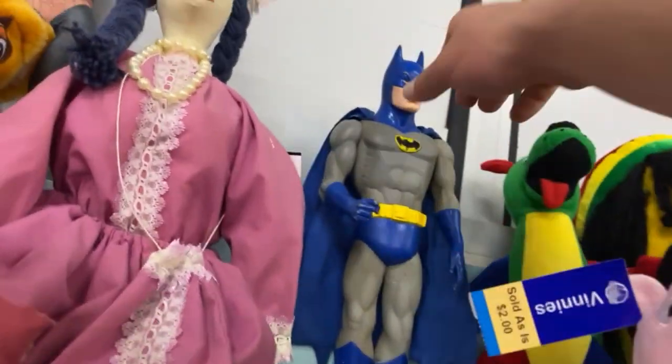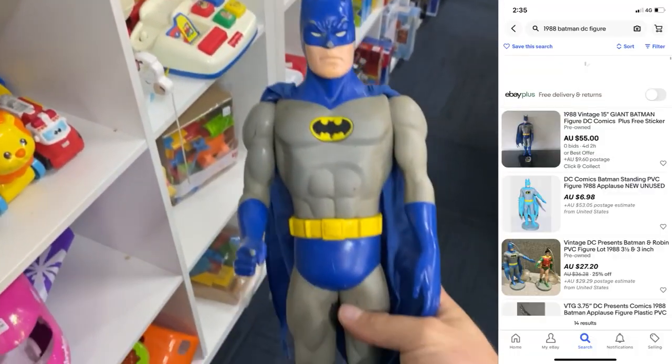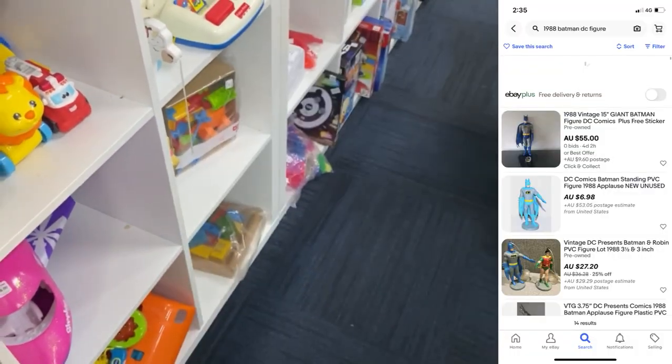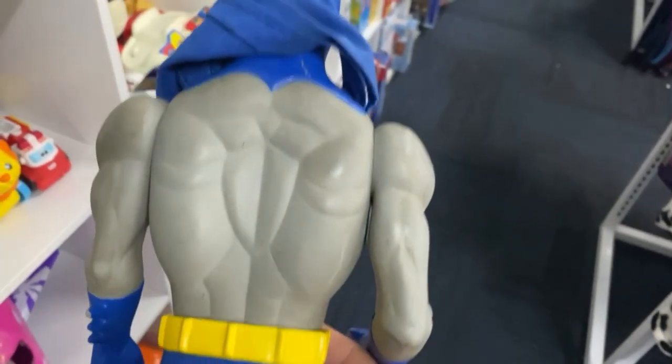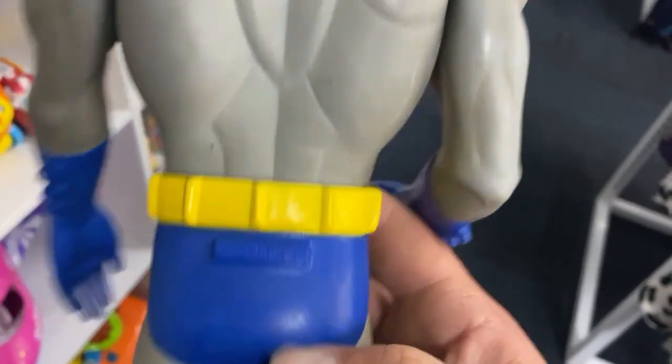So the last item we picked up for the day was this 1988 DC figure Batman, which is definitely one of the cool items I picked up today, for around $40 to $50 I'll make on that. So that rounded the day off really well.